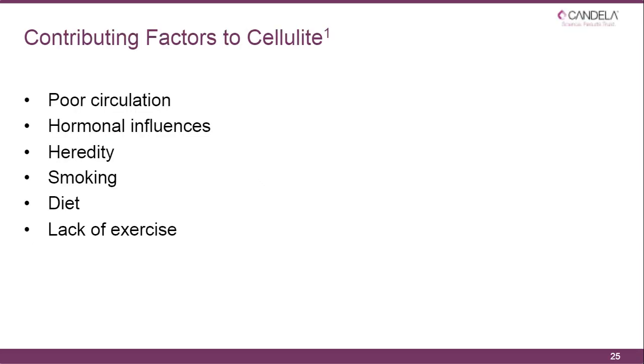Many things can lead to the formation of cellulite. Poor circulation: if the circulation is poor, or the lymphatic drainage system isn't working correctly, you'll get an increase in intracellular fluid, which builds up the pressure within these pockets held very firmly either side by the fibrous septi. Hormonal influences can make a difference. It can be hereditary, it can be lifestyle, diet, lack of exercise, or obesity. But it isn't always the case that if somebody has cellulite, they're overweight.